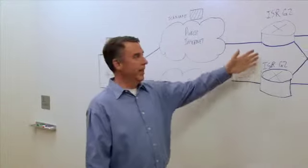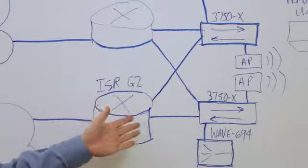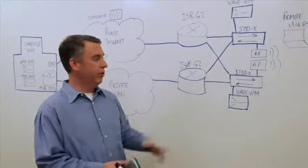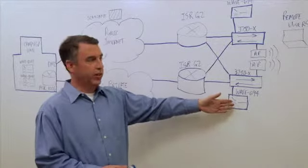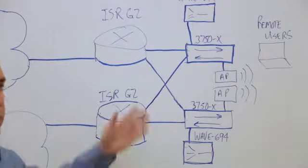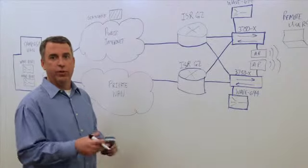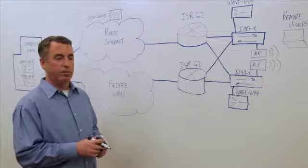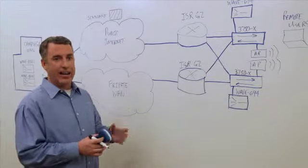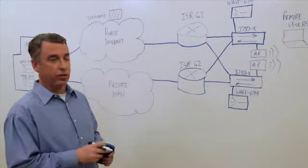And then moving on, we connect those to a pair of ISR G2s at our actual branch location. Those ISR G2s connect to the 3750 switches here, and then those 3750 switches connect to both our WAS appliances, our Wave 694s, and then up to our access points, our remote users, telepresence endpoints, and so forth. This is a typical topology that's worked fairly well for the last 3 or 4 years here at Cisco, but we've had some, we'll say, opportunities of how we could improve it. And we've been leveraging the ISR AX platform now to do those. 3 things that we've delivered improvements on.